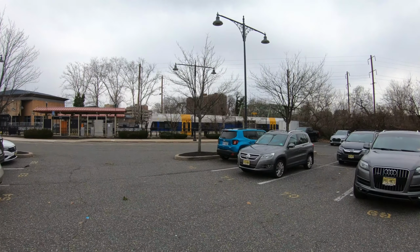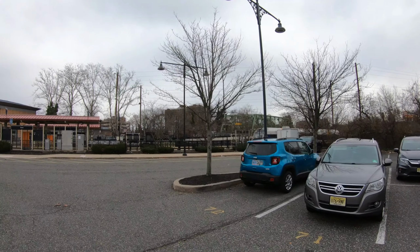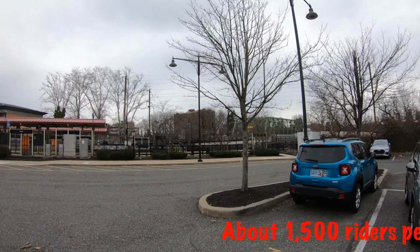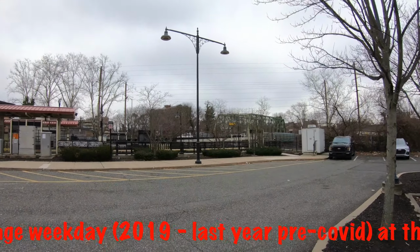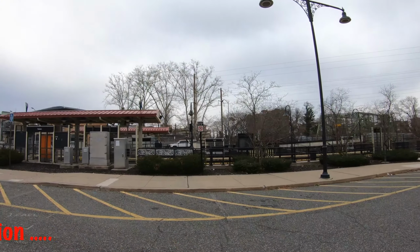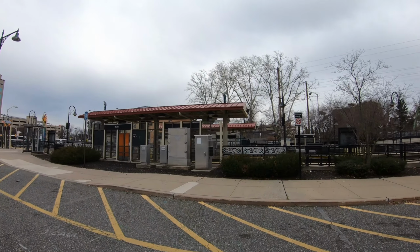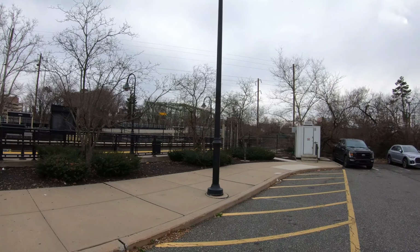Back out here right as the River Line is leaving the Trenton station. And I think it only runs every half hour on weekends. So let's just take a quick look at the station. I found this area around the Trenton station to be really interesting.